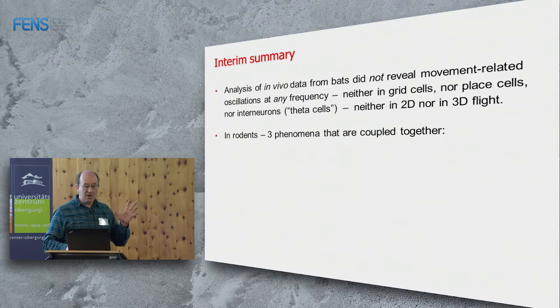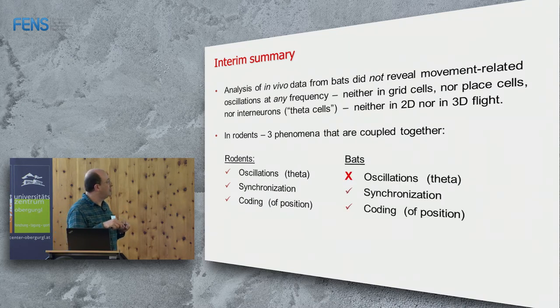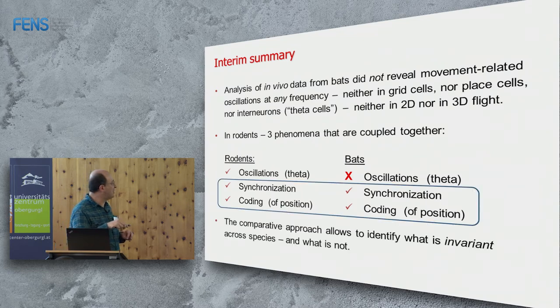Now, this has important implications because in rodents, there are three phenomena that are coupled together. You have the state oscillation, you have the synchronization, meaning that this oscillation synchronizes neurons together, and you have the coding of position. And these three are always thought of as a package, okay? They have to come together. But what I just showed you is that in bats, you do have these two, but you do not have that one. So this actually means that what's important for the function of the hippocampus is presumably this thing.